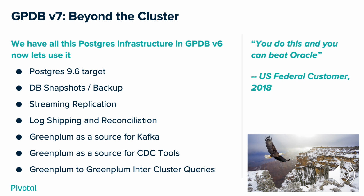And then finally, slightly unrelated to this, but with the same goal of beyond the cluster, is Greenplum to Greenplum inter-cluster queries. Inter-cluster queries means that you can point at tables in a second Greenplum cluster and use them to join and share data. So you can think you have 4 clusters, each are 50 servers, but they can all query and access data in each other, creating an uber large cluster.